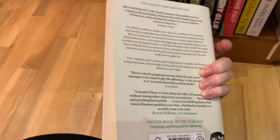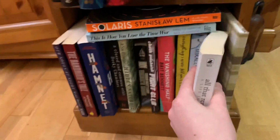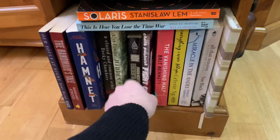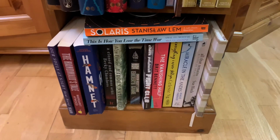And then All That Remains, A Life in Death. This deals with someone that works with anatomy, forensic anthropology, and it deals a lot with death and what comes after life, which is something I deal with every day because I think about it all the time, constantly, and it worries me a lot. So I thought that would be good to read, but I just haven't picked it up yet.